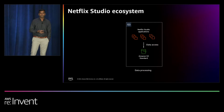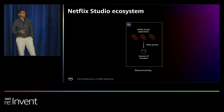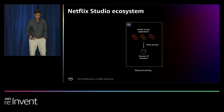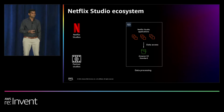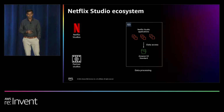When it comes to data, so media assets. These media assets are what is used in post-production to build the final content that you see on the Netflix streaming platform. All this data, while in post-production, is stored in AWS S3. This is the persistent storage for the data. So where does all this data come from? It could be many sources, but two of them I'm pointing to here are Netflix Studios, where all this is captured on cameras, and Netflix also works with many partner studios. And all this data is ingested into the Netflix ecosystem.